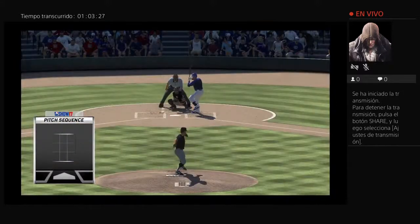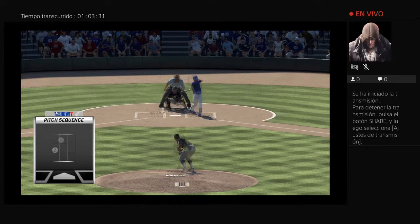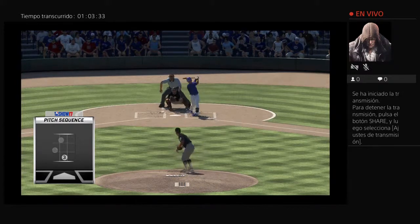Hey, if you've got a good fastball going and they're not handling it, keep throwing it. Right there, 3 fastballs in a row.